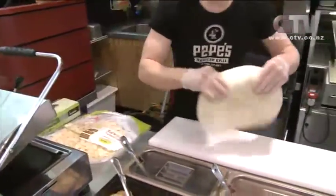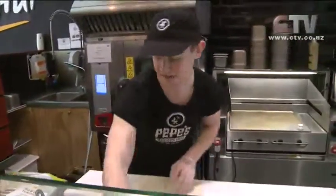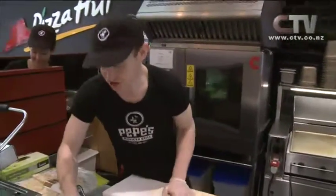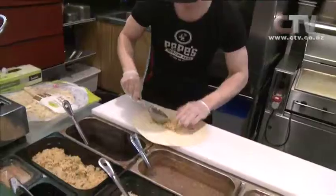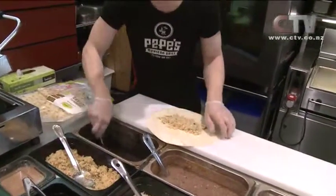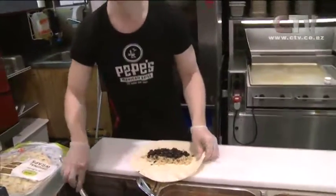Yes. He's got rice, he's got beans, he's got fresh grilled chicken, braised beef, and braised pork. And it's pretty much like a Subway, except with Mexican food. So he's gonna put all the stuff on there. The customer's gonna get to choose what they want.